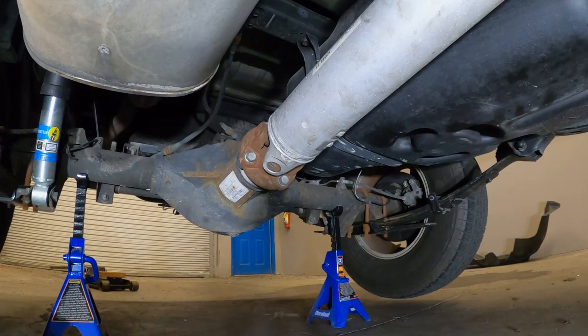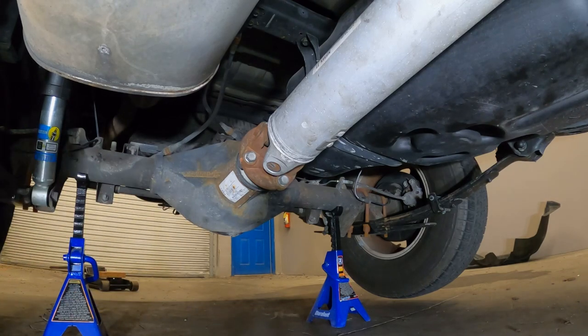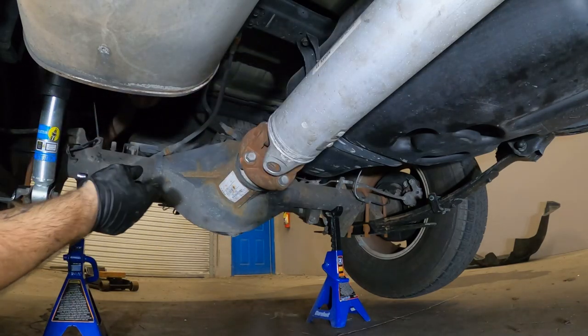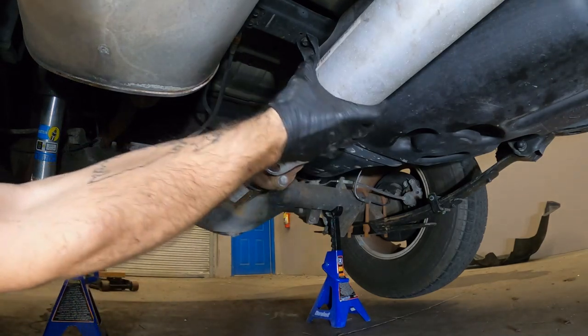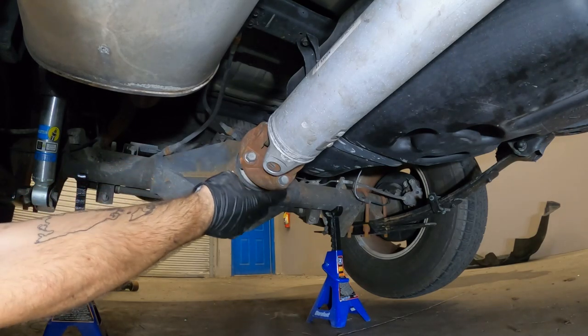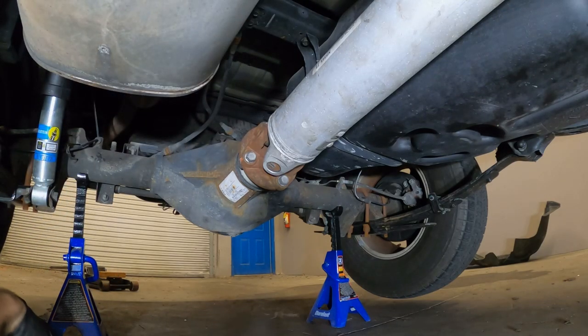So next up on the list is the propeller shaft or drive shaft for most people. And these tend to be intimidating for people only because it's a giant piece and it's mechanical and it makes you kind of feel like you're taking apart half your car, but it's really no big deal. Especially in the Xterra, it's just four bolts in the rear. So we just need to take out these four bolts and the front should slip right out of the transmission.